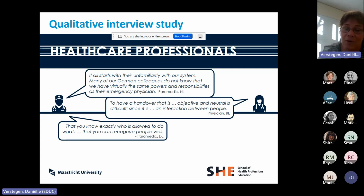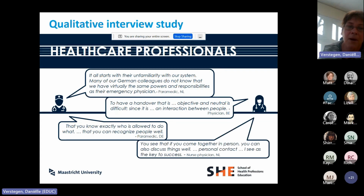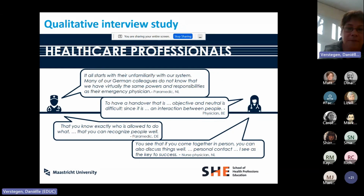There's no specific training for people involved in cross-border healthcare. And we understood that there were, even at such short distances, quite substantial differences in how healthcare is organized, how tasks are divided between healthcare professionals, even how handovers are handled. There are different protocols. So people told us it's difficult to know how our colleagues on the other side of the border work. And so they felt they needed more preparation or more training for this.